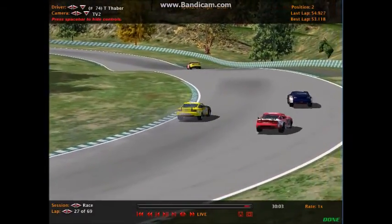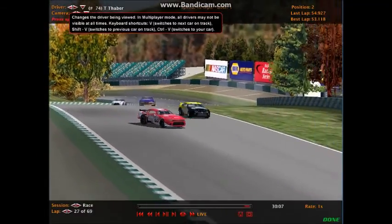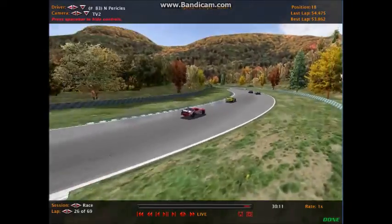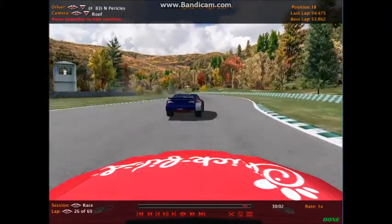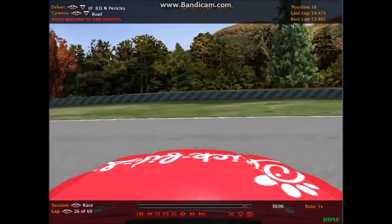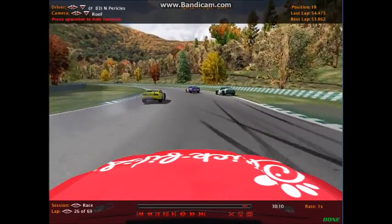There goes Washer by, a couple other cars. There goes Pericles sliding off the track, trying to avoid a couple of cars sliding all over the place, trying to get by Pericles there. And this is on board with Pericles here. You're going to see Pericles just trying to miss, lost control over that little hill there, and, well, Pericles would fall down a couple of spots.